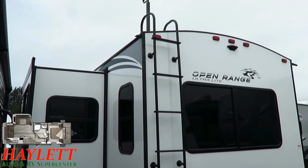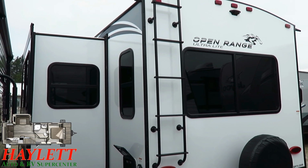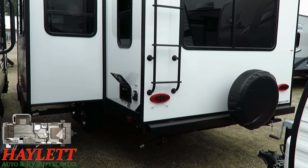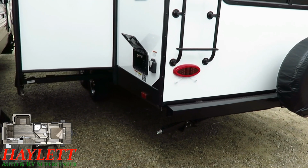Now back here in the rear corner, once again, every window is going to open for air. Every window is also heavily tinted, which will keep the sun out as well as keeping the nosy neighbors out. But if it is a really screaming hot day, you pull that interior shade and really black out the sun, and you've done yourself a huge favor.